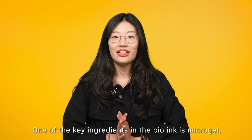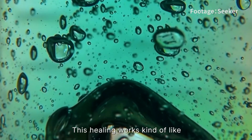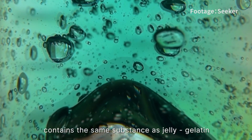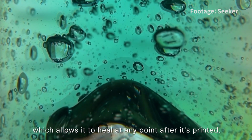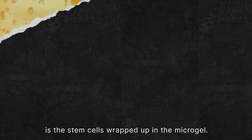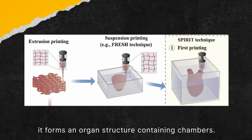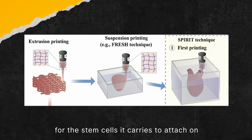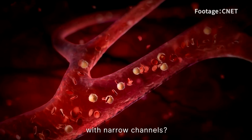One of the key ingredients in the bio-ink is microgel, which has an amazing ability to heal itself. This healing works kind of like how jelly reforms itself after being cut. The microgel used in SPIRIT contains the same substance as gelatin, which allows it to heal at any point after it's printed. Another important ingredient in the bio-ink is the stem cells wrapped up in the microgel. When the microgel is printed, it forms an organ structure containing chambers. The structure provides a framework or scaffold for the stem cells it carries to attach to and grow into muscle cells of the organ.